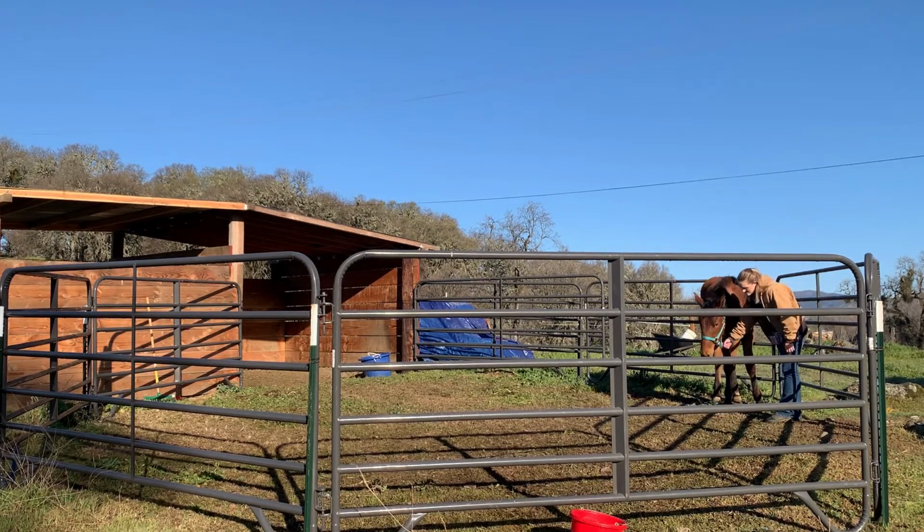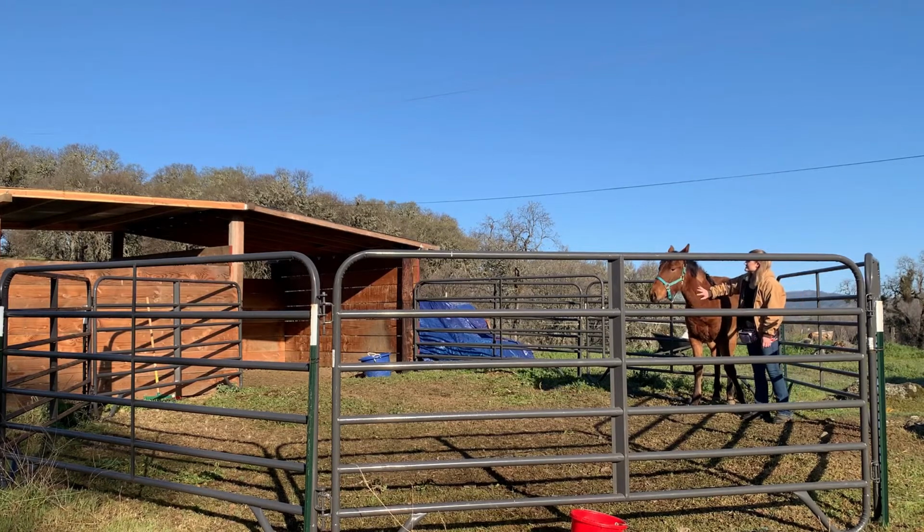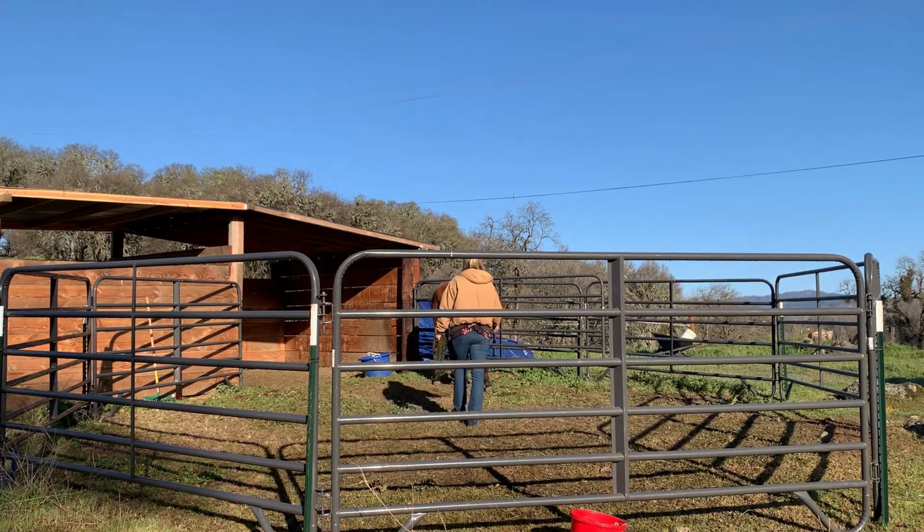Again, I'm working on a little bit of that downward pressure, but this time using the halter. This is something I wanted to work on from the very beginning, just to get her to drop her head a little bit easier.